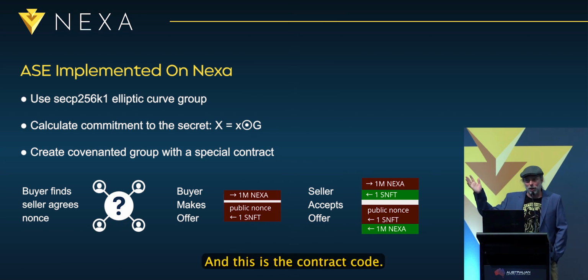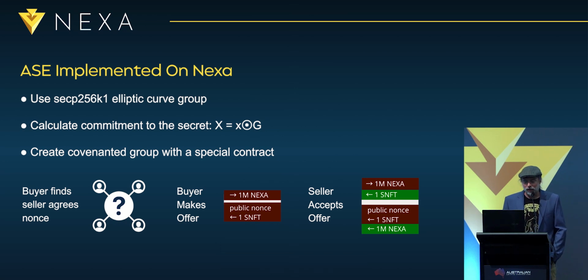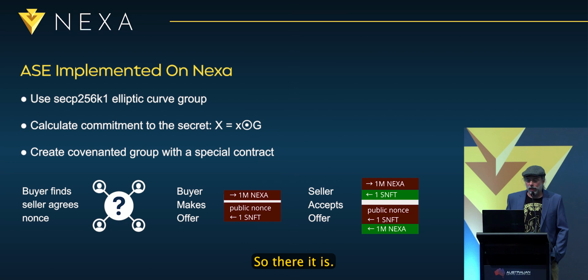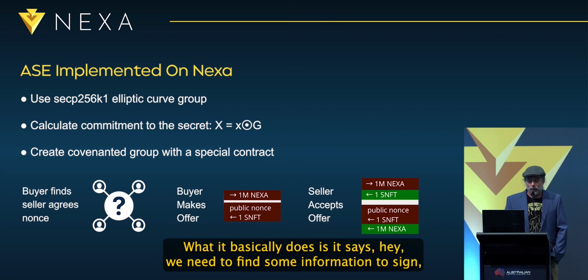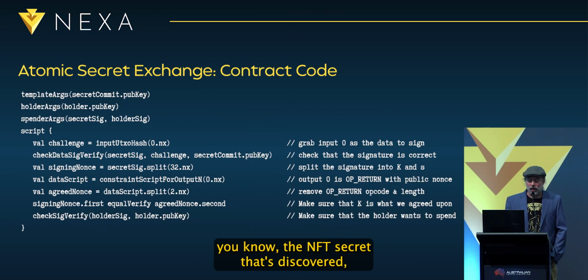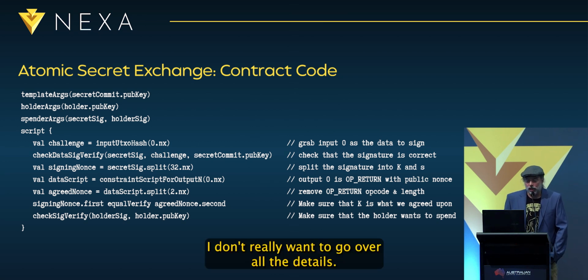And this is the contract code, if you happen to have written in Kotlin-based specialized language to compile into Bitcoin or Nexa script. So there it is. What it basically does is it says, hey, we need to find some information to sign, and then we're going to do a signature verification of the NFT secret that's discovered with a challenge.